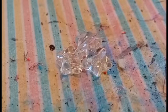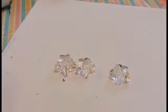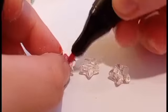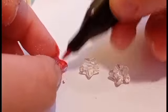Okay, so let's make the traffic lights already. I want the traffic lights to have the standard traffic light colors. So red will be for stop.